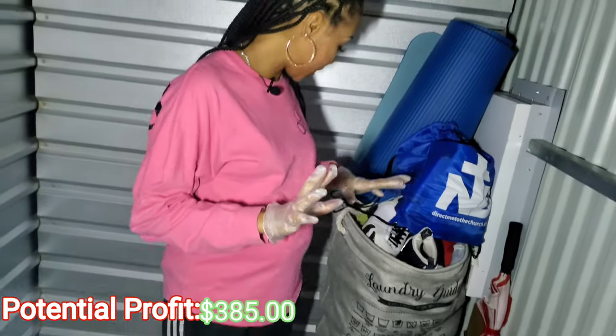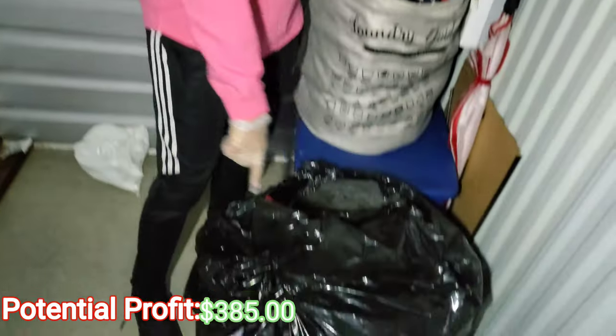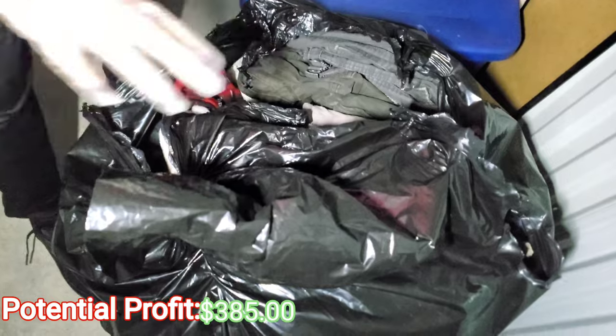All right, y'all. So listen, we are going to go into this next bag. This is our last trash bag. So I actually had to open up the last one too. Because yeah, I had to.